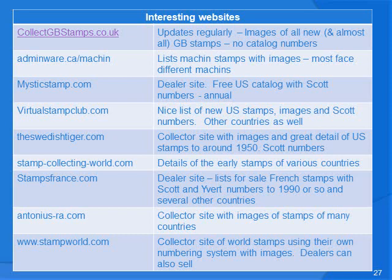VirtualStampClub.com. They have a nice list of U.S. stamps. They update constantly, and so the new U.S. issues with images and Scott numbers are there and updated monthly. And they do the same thing for other countries. They do it for Canada, not quite as completely as they do it for the U.S., but Canada's there and other countries are there as well.